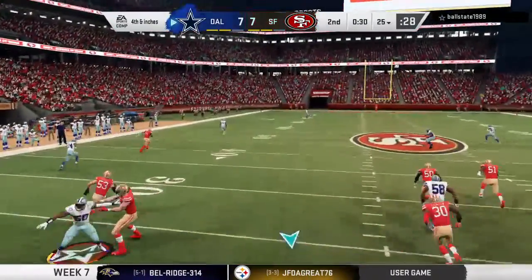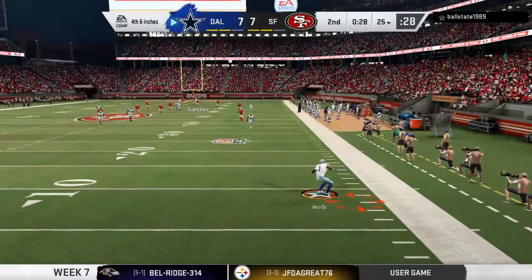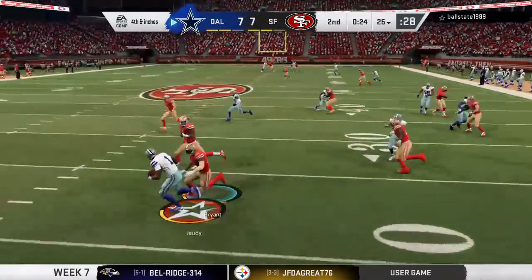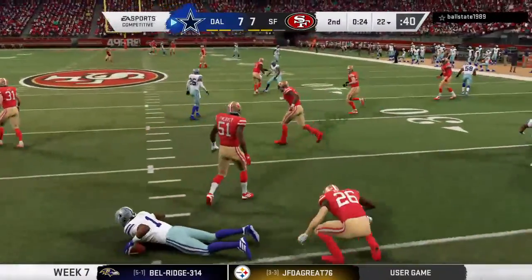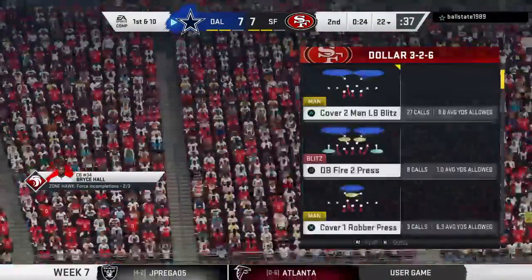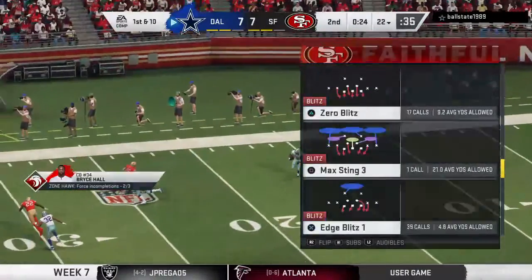And he gets this away, and look at this. This is a good one. And it's taken in at the 9. A good return there. Call it 13 yards. And the Cowboys will take over the football with a 1st and 10.